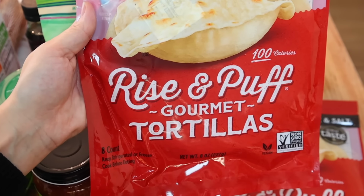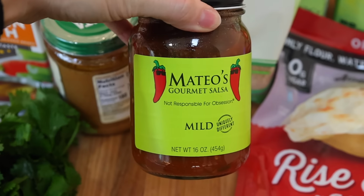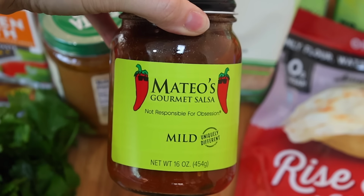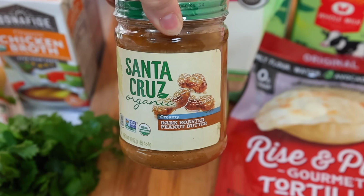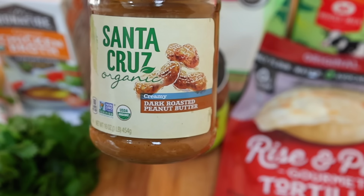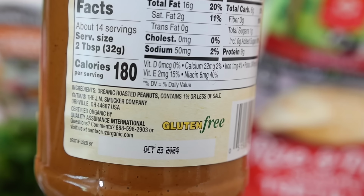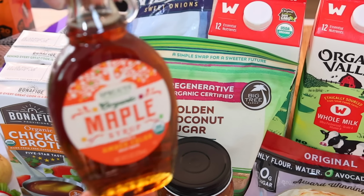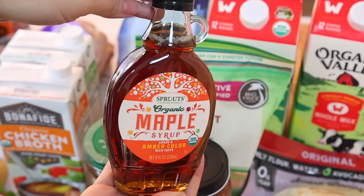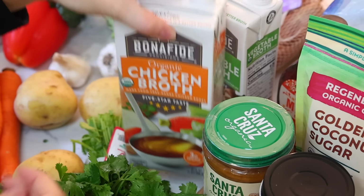Things I always like to have in my house are things like organic whole milk. I love these rice and puff tortillas. They're great for breakfast, but you could also make them homemade yourself, and I really enjoy them because they're made with avocado oil. So in this grocery haul, I'm trying to show you why I buy things. Like this peanut butter, for example, I bought because it only has one ingredient, just organic roasted peanuts. Same thing with maple syrup. You can find this anywhere, and I love using this in baked goods and things like my coffee. It's just minimally processed, just like the coconut sugar.